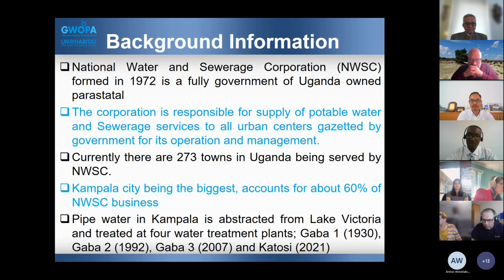And these 2 plants are the ones I'm going to focus on in the rehabilitation and upgrade project we did. Gaba 3 is a little bit newer, I would say 2007, about 15 years plus now. And of course, the Gaba Cato C, the current plant I'm currently managing, is just a recent one. It was a little bit of different technology, which I'll also touch a little bit at the end of the presentation.